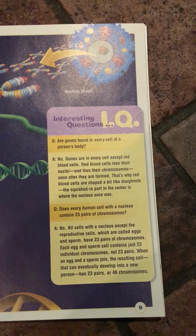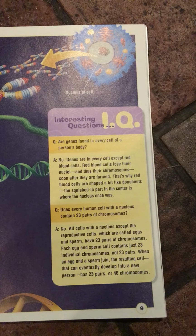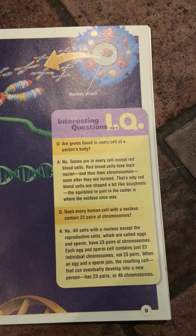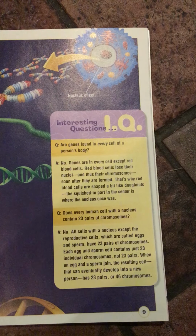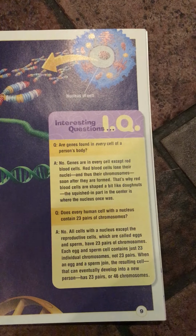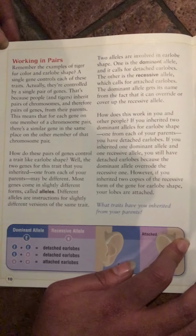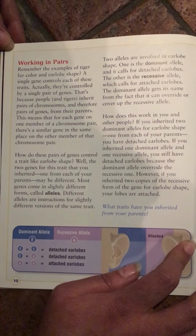Each egg and sperm cell contains just 23 individual chromosomes, not 23 pairs. When an egg and sperm join, the resulting cell can eventually develop into a person that has 23 pairs, or 46 chromosomes. Working in pairs. Remember the examples of the tiger fur color and the earlobe shape?